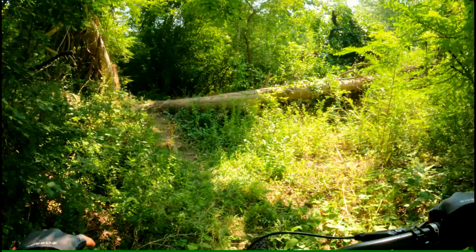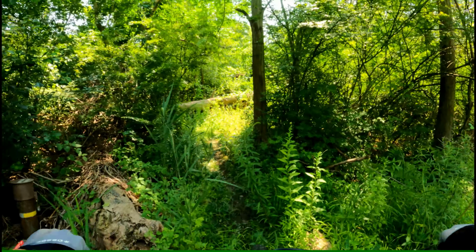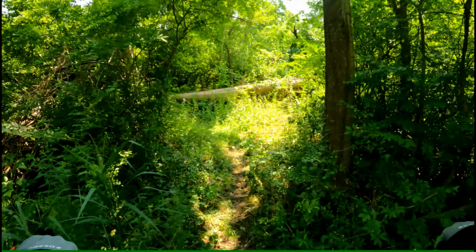Let me go back and look at that. I'm going to go back and try that one again, because I might be able to get up that sucker. GoPro, stop recording. All right, there's a big tree down. Don't know if I can get up it, but try and get it.